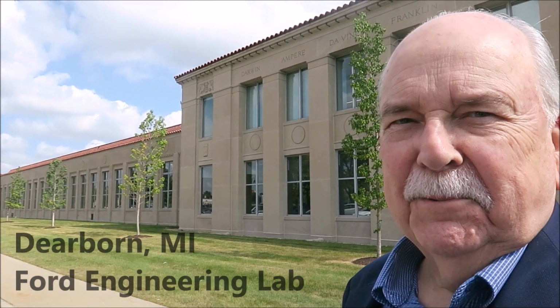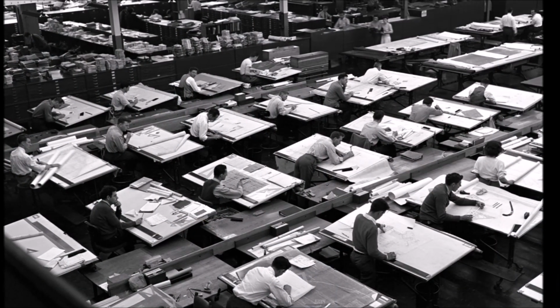One of the more amazing properties on the Ford Motor Company list of buildings in the world is this Ford Engineering Lab, which now celebrates its 100th anniversary. Some awfully interesting things happened here during the last 100 years at Ford Motor Company, and I went on a tour today of a newly renovated engineering lab. I'll get to those renovations in a moment.